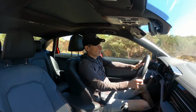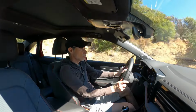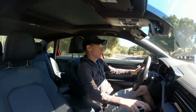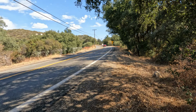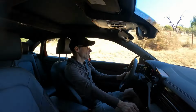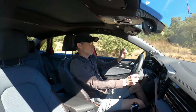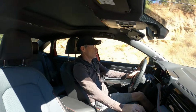Hard on the brakes. Brakes are good too. Comes straight from the R. Trying to get these tires to complain, but they're not. Just lovely. All right, well, as usual, we've come up behind a slower vehicle. Who let me past?